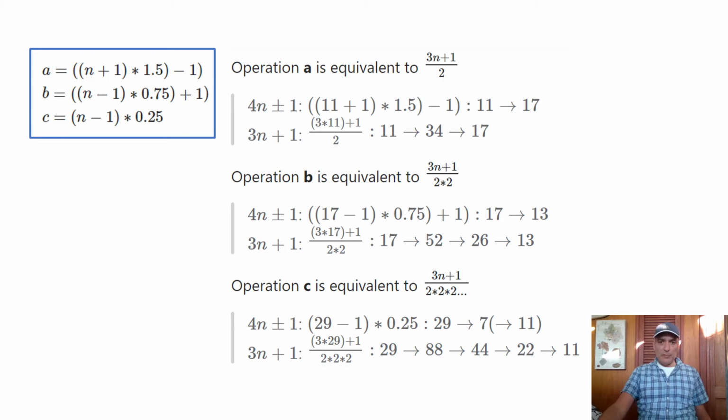So for me, I'm actually using this operation of multiplying by 0.75. So it's a reducing operation. It makes the number smaller. So for 17 minus 1, 16, times 3/4, 12, plus 1, 13. And then for the conventional function, it's 3 times 17 plus 1. So I think that's, I'm not, oh, is that 52?